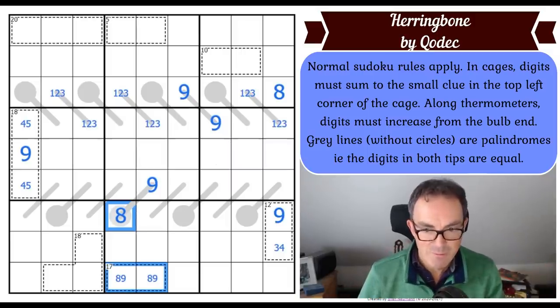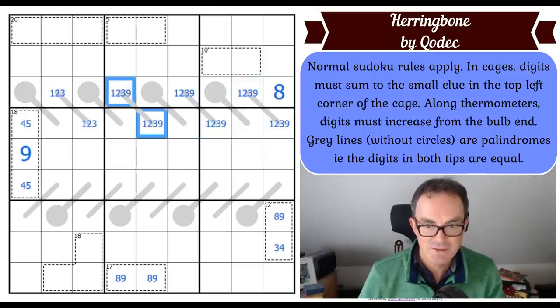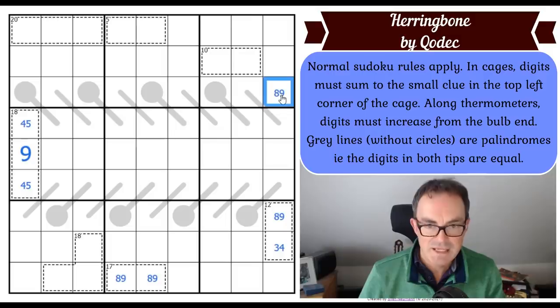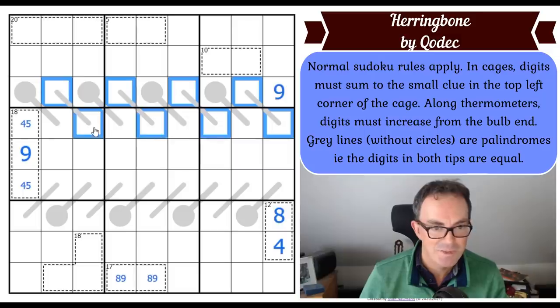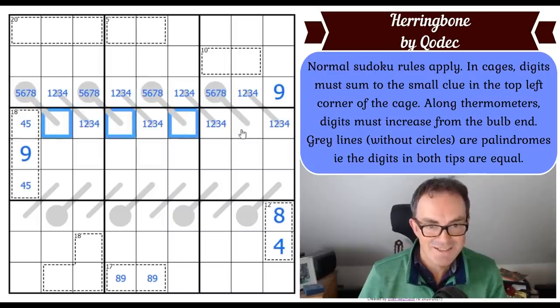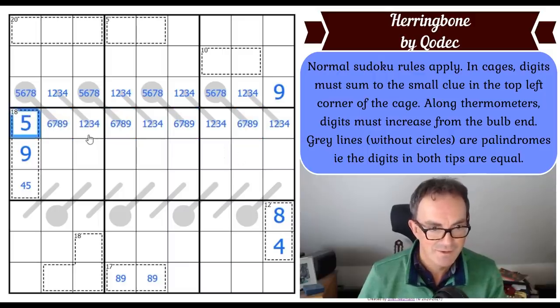So, now I think we have a massive breakthrough, don't we? Because we've now worked out that this is... Hang on. That is not an 8. That is a 9. That means I could have stuck with my earlier pencil marks. They were correct. So these have to be 1s, 2s, 3s, and 4s. Let's put them all back in again. These have to be 5s, 6s, 7s, and 8s. These have to be 6s, 7s, 8s, and 9s. That has to be a 5. That's a 4.